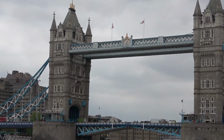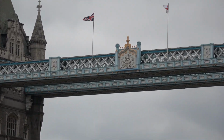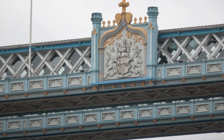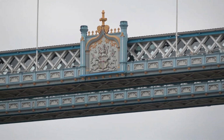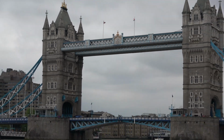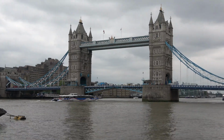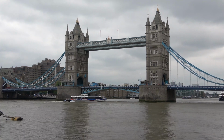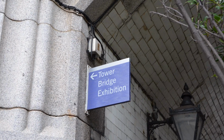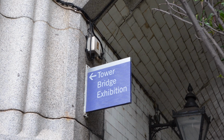The Tower Bridge is a bascule or movable suspension bridge built between 1886 and 1894. The bridge consists of two bridge towers tied together at the upper level by two horizontal walkways. The bridge deck is accessible to both vehicles and pedestrians, whereas the bridge's twin towers, high-level walkways, and Victorian engine rooms form part of the Tower Bridge exhibition, which we will see in a few minutes.